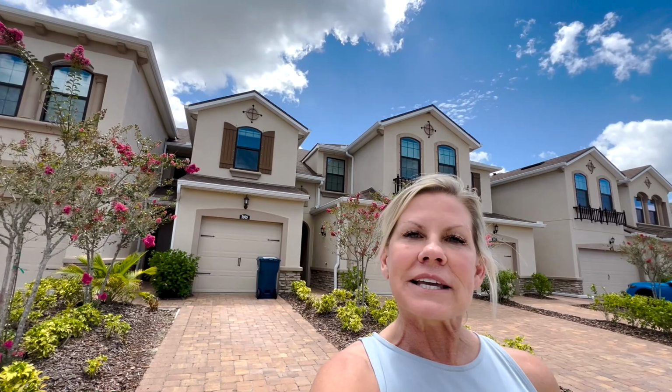Our second townhome in Lakewood Ranch in the $300,000 to $400,000 price range is in a community called Harmony. Harmony was developed by Madame Homes. It is a fairly new community, and I'll show it to you behind me. This is a three bedroom, three bath, one car garage home. It is 1,512 square feet and was built in 2018.